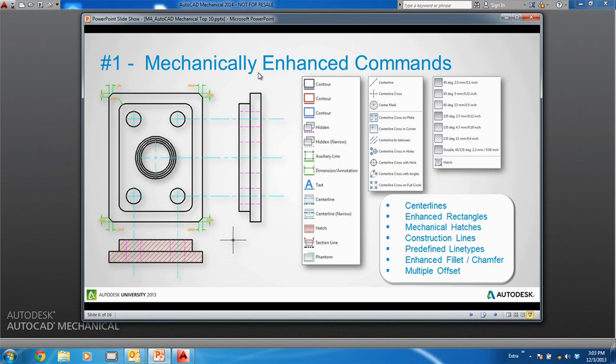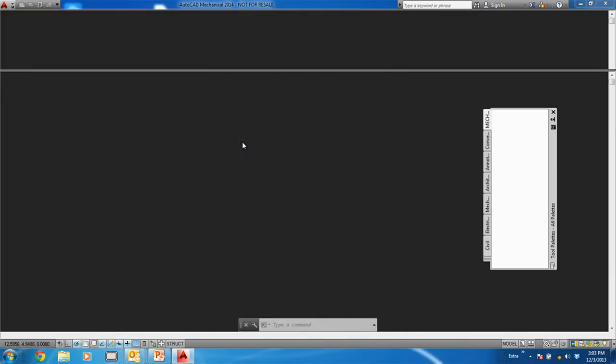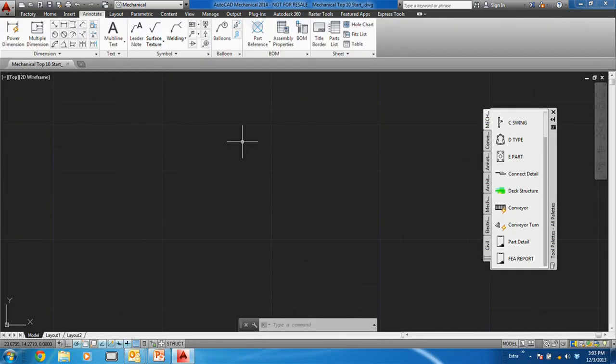But the first thing I want to focus on today is the mechanically enhanced commands that are available inside of AutoCAD Mechanical. Now I'm just going to start a regular drawing today. And for time's sake, you guys were here together for an hour. So I got 60 minutes to cover 10 topics. So somebody can do the math in your head, how much time I have for each topic.